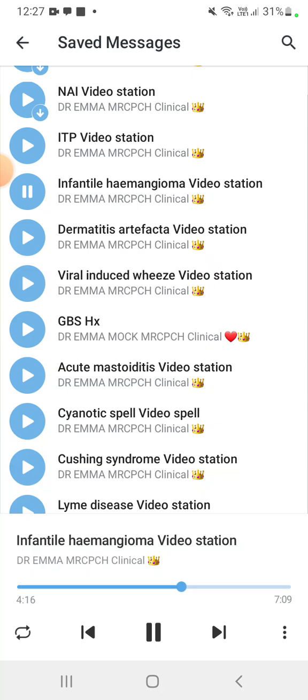We will involve the multidisciplinary team, including dermatology, hematology, cardiology, and the plastic surgeon, and also medical treatment. I would like to give topical timolol gel and beta blockers, oral propranolol if it's involving the eye as well, and I would also like to start steroids and interferon alpha if it's a life-threatening lesion, and surgical excision by laser. Most hemangiomas do not require treatment except in the following situations.